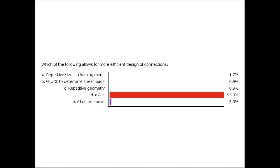Okay. All right. Have you ever run into where a local or state agency requires one of the 3 options for connection design? A state or local? I've never run into that. I've never run into that situation before. I can't say that I've seen that before.